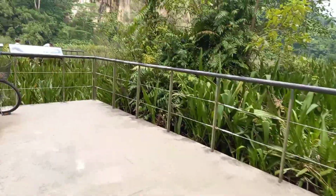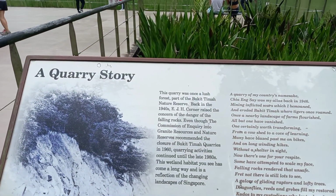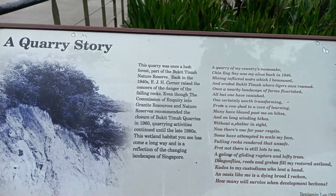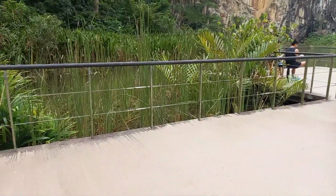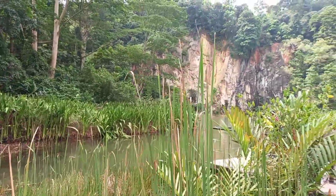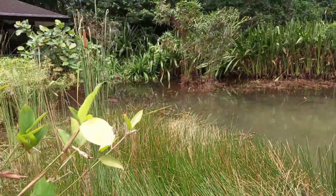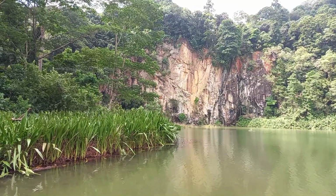Oh wow, look at the view. A quarry story. This quarry was once a lush forest, part of Bukit Timah Nature Reserve. Back in the 1940s, it was quarried for granite. Oh, this is how it is, guys. There's a fish. Oh wow, there are fishes, guys.